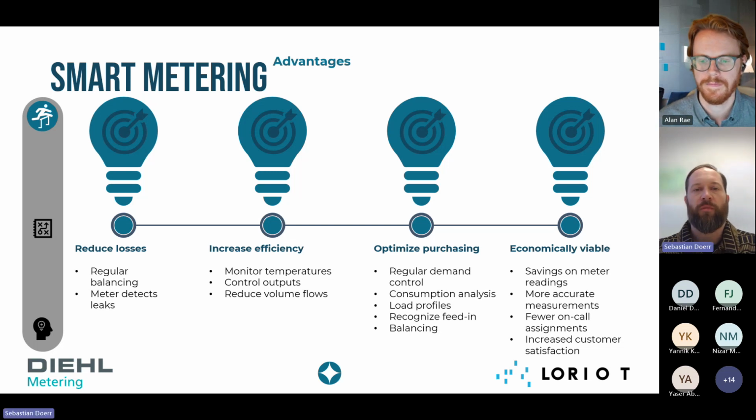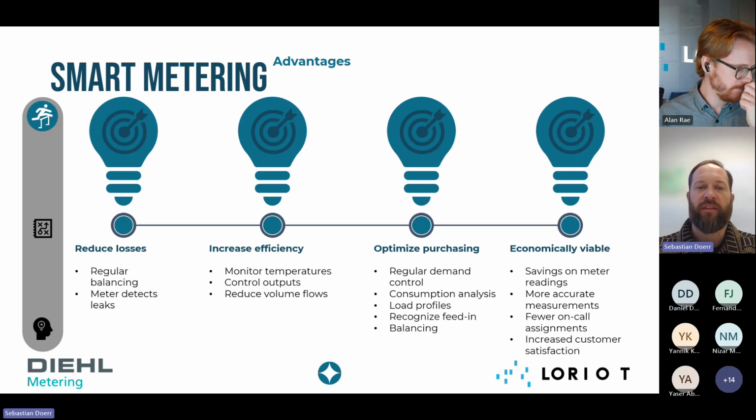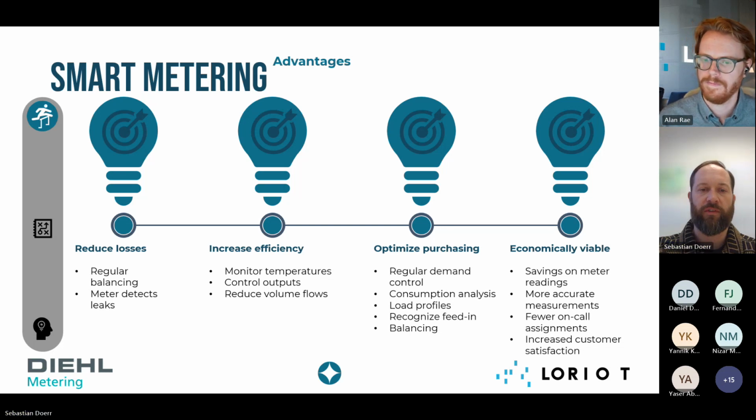We also can optimize our purchasing because we have regular demand control. We have a consumption analysis. We can build our own load profiles for our customers, and we can detect additional feed-in into our networks, and we have a regular balancing of the energy and resources we have in our networks.